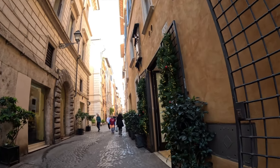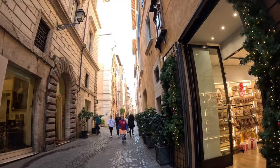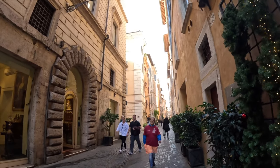You see all the Christmas lights being put out, beginning to be festive.